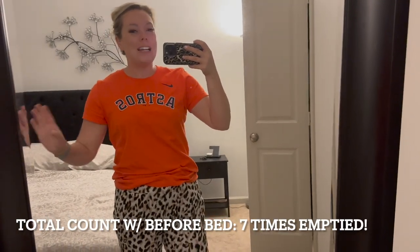So I'll have the final count of how many times I emptied my bag. I'm gonna go ahead and do it one more time before I go to bed so that it is completely emptied out and ready for a night of sleep.